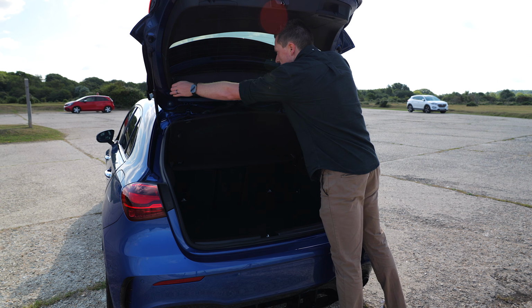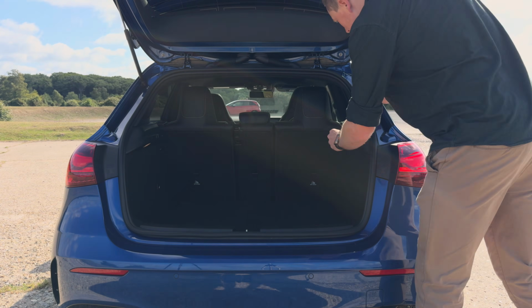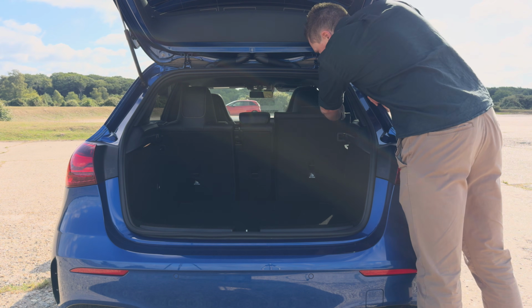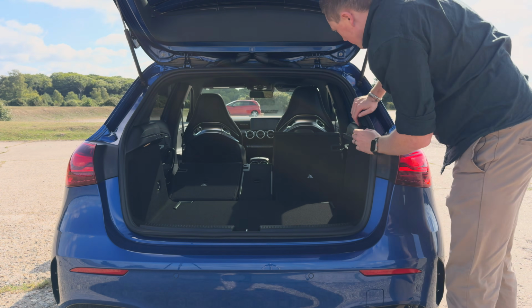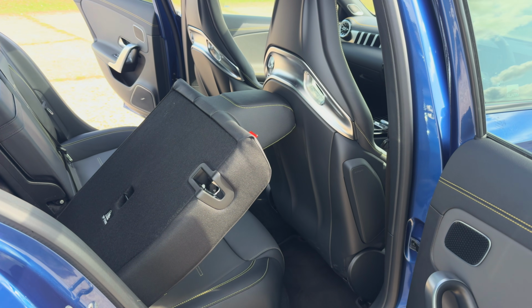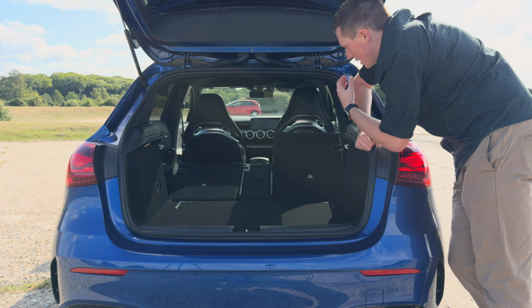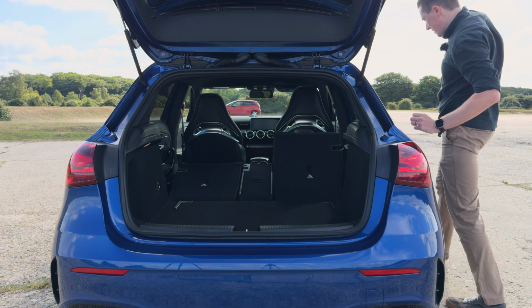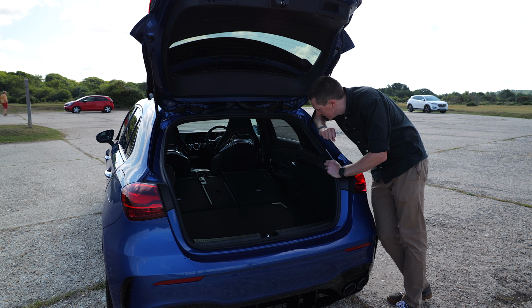Of course, we've got this here, which just unhooks and then comes out. And then, of course, you can fold the seats down. Usually I do this from the other side, but you can do it on here as well. And then they can go down very much like that. Now, that's the problem that I have with my driving position, just because I have very, very long legs. So, bit of a me problem, so I have to move the front seat forward, so bear with me. And then you can see there the 1,210 litres, as you see here.